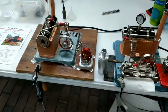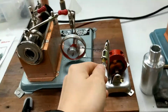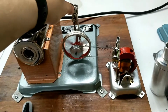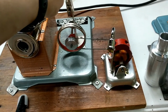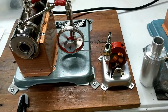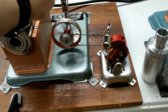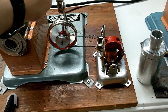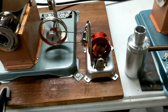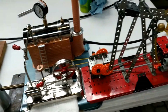Hi YouTube, my name is Joshua Collins, and I do a quick update on my steam engines. Here they are. Here's my 70. Here's the 25 running just fine.